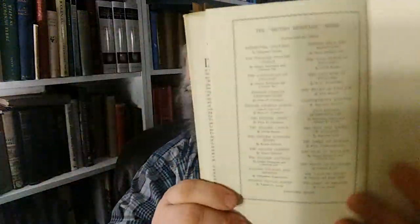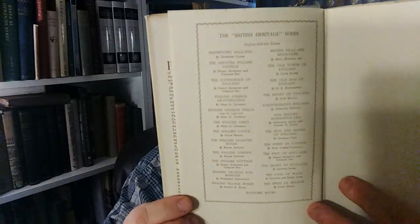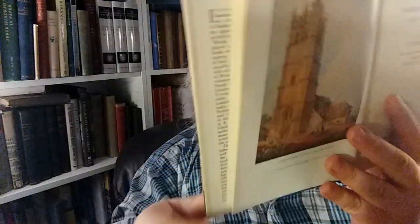There's a list of some of the British Heritage series. The artist on this one, jacket designed by Philip Gough, and it's by Charles Cox, edited with additional chapters by Charles Bradley Ford, and it's the watercolor of Carisbrooke Church, Isle of Wight, by Hugh O'Neill, 1784 to 1824, for the frontispiece.